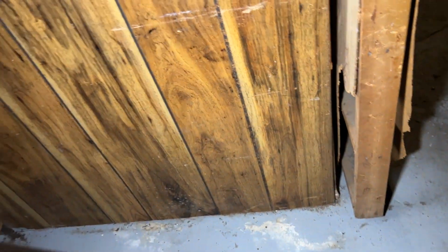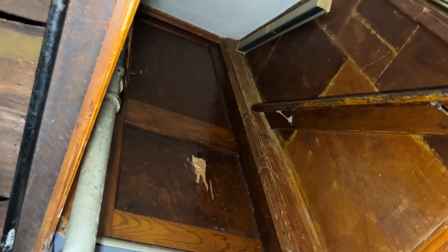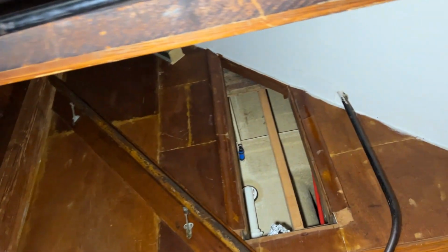What's nice is there's this old wood paneling, and it looks like it's never gotten wet ever. Because usually that would swell up and look like garbage if it had gotten wet. Another access to the basement from upstairs, I guess. Easy access to the plumbing, that's nice.